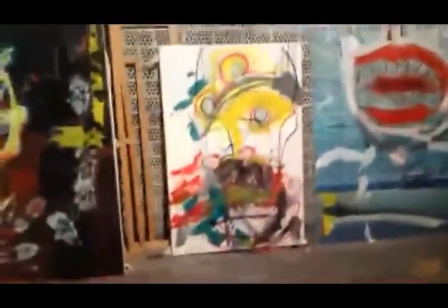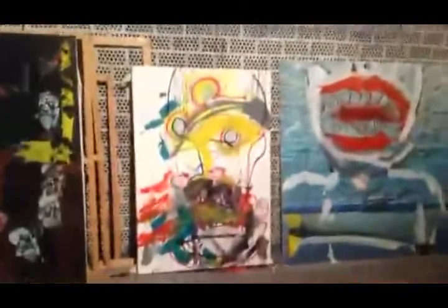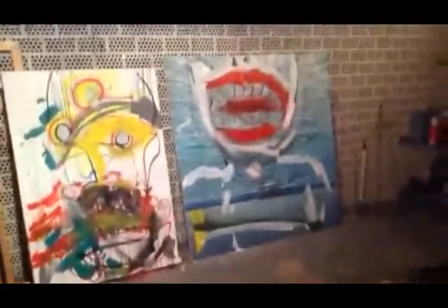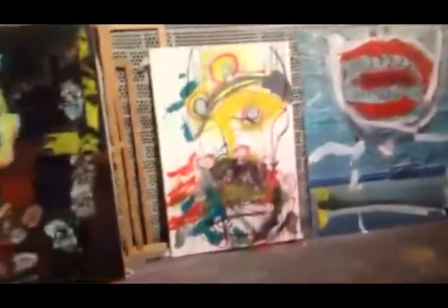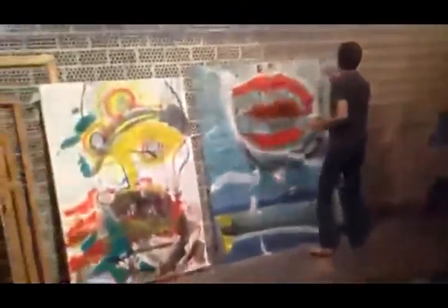This is the Battle Royale. A plus B equals free. An unprecedented battle between artists going at it with their finest work. And look at that in the end. That is an amazing piece. Wow. That giant mouth turning into something special.